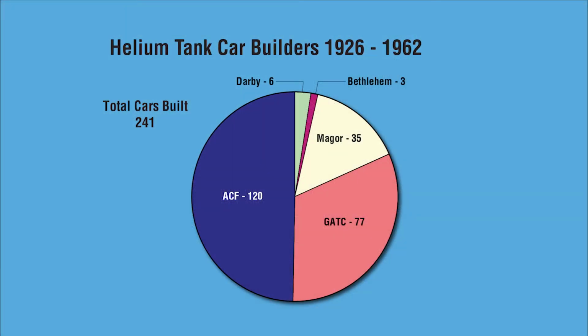There were 8 generations of helium tank cars. 241 cars were built from 1926 to 1962. By far the majority of them were built by American Car and Foundry. 77 cars were built by General American Transportation. Magor built 35, Bethlehem Steel built 3, and the Darby Corporation of Kansas City, Kansas built 6 cars.